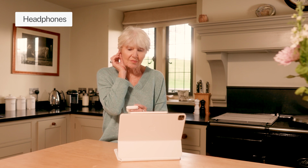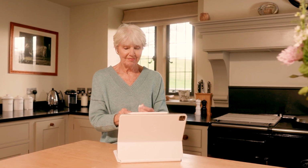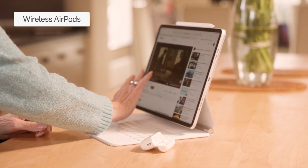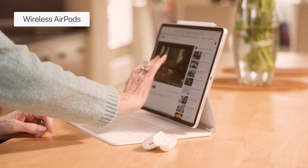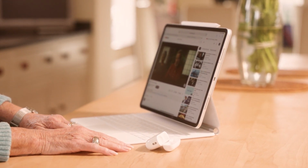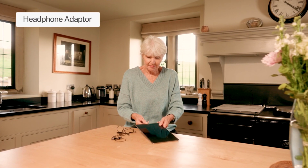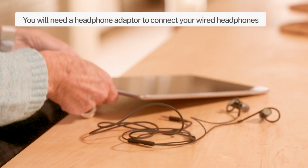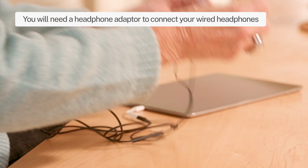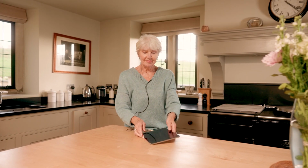Headphones. You can choose an array of headphones to enhance the sound experience of your iPad. Apple's own accessory options are the wireless AirPods that have Apple-made chips inside to sync up with the iPad quickly and painlessly. Headphone adapter. Do you prefer to use your own wired headphones? Modern iPads no longer have a headphone jack, but you can buy a simple adapter which plugs into the charging port and allows you to connect to a pair of wired headphones.